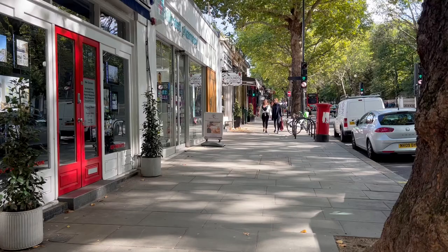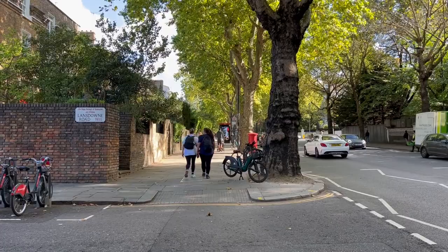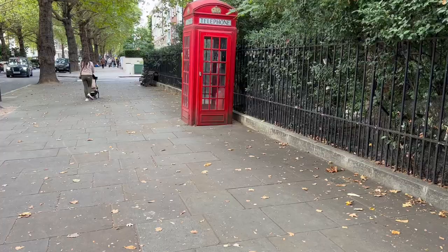One of the highlights of the area is Holland Park Avenue. This is the high street here, and there's a lot of great shops, restaurants, cafes, and pubs to take a look at.